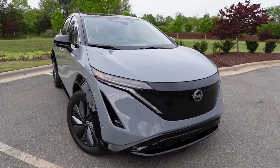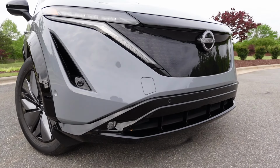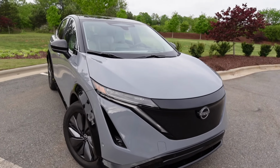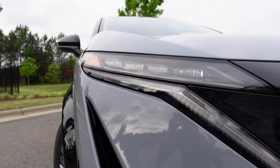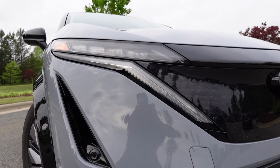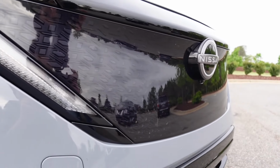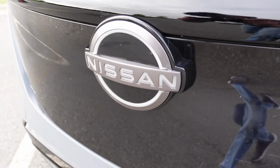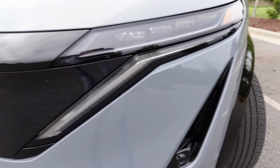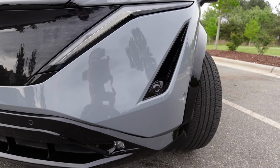On to the styling with the Nissan Ariya. This is a pretty cool looking crossover SUV, especially in the Boulder Gray with all the black diamond accents. You got these really nice set of LED headlights, super thin with a massive daytime running light that cuts down into the grille. The grille itself has a texture behind it, and then it's a smoked plastic material, so it is nice and smooth. You got an illuminated Nissan badge up in front, parking sensors, as well as a functional inlet to let air pass through these front wheels.